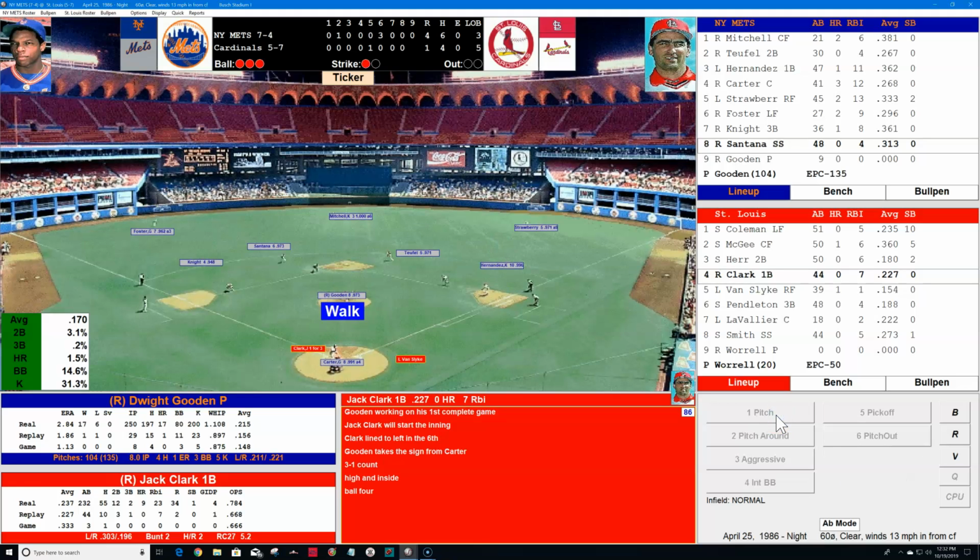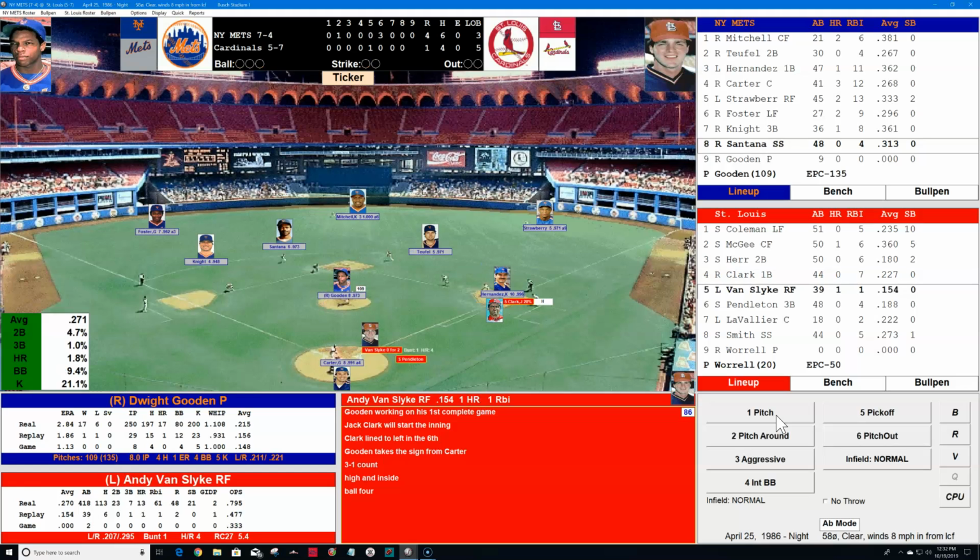Here's the pitch from Gooden. And he walks the leadoff batter. So here we go. Clark is on at first now, and Van Slyke is the batter. Not what you wanted to do if you were the Mets. You got a lefty up there, Pendleton a switchy, and then another left-hander. Gooden's gonna stay batting .271 as Van Slyke. I'm going to let Gooden bat and pitch.